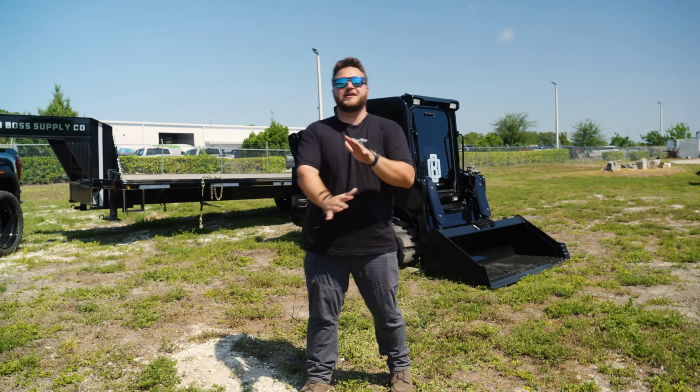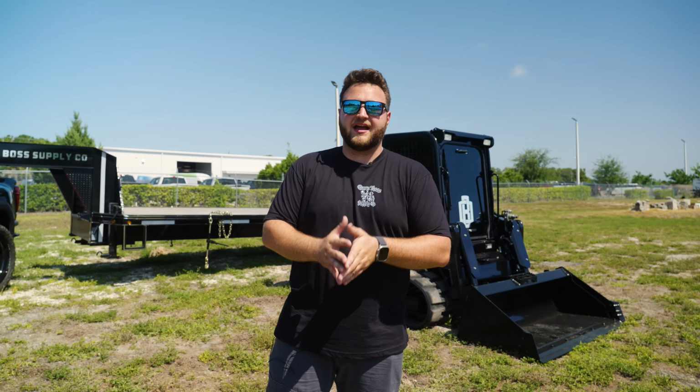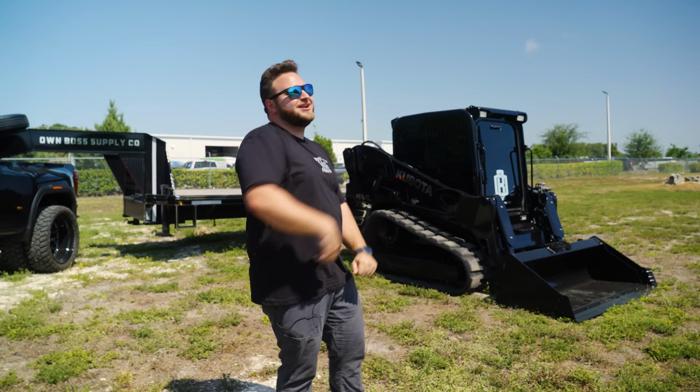Dude, I don't know. There's so many things you can do with the skid steer, especially this size. Like, it ain't too big and ain't too small. It's the perfect size, like a 9,000-pound machine. The rest of the things I want to talk about are inside the machine. Let me show you the interior.